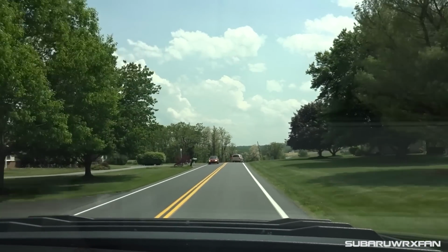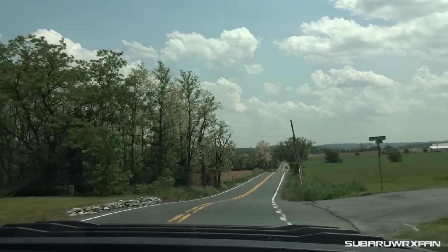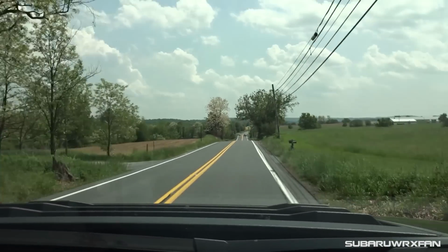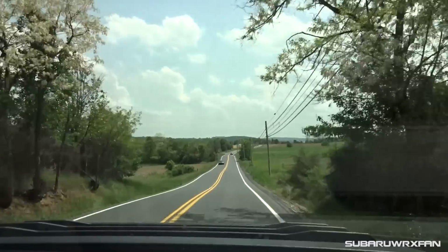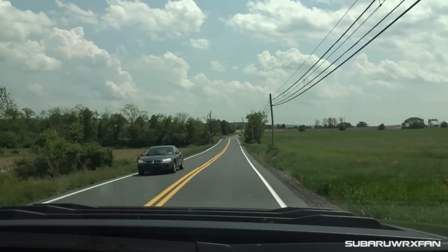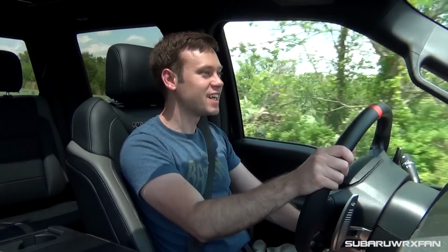I feel like this thing would be amazing to jump if you're on an actual sweet dirt road and had a place to safely do that. That's where this thing shines off-road, and we don't have any good off-road trails near here to really show that awesome side of the Raptor. But like I said, most people do just daily drive these things, drive them on the streets most of the time. So that's why I wanted to focus this review on the street driving. And it does perfectly fine for a daily driver. But of course, if you want something that's a corner carver, this is certainly not it.